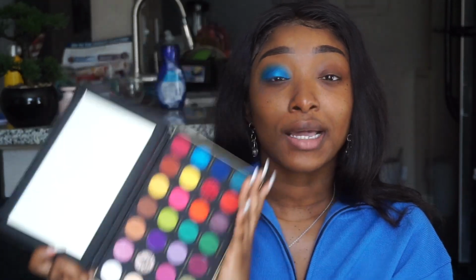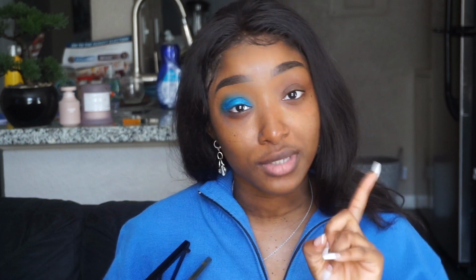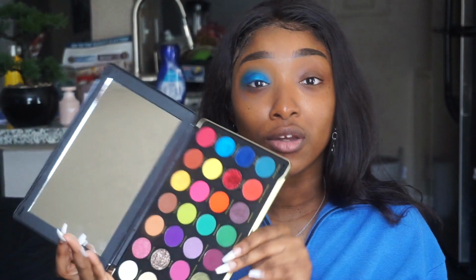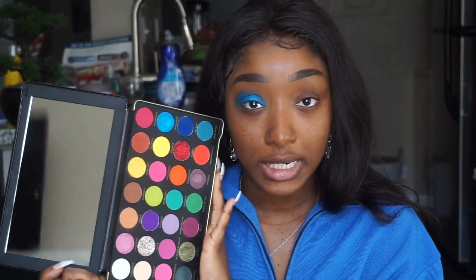So I got the Rich in Color, by the way, if I didn't say that, because she came out with 2. She came out with the Rich in Life and Rich in Color. The Rich in Life, I was leaning towards that one a little bit because it had a lot of neutrals in it. But then the Rich in Color also spoke to me as well. And this one was a little bit more playful in my opinion, so that's why I picked this one up instead. The color scheme is really pretty, as y'all can see, and it's very colorful. Even though we're in fall, we can still rock a little bit of color. There's nothing wrong with that.